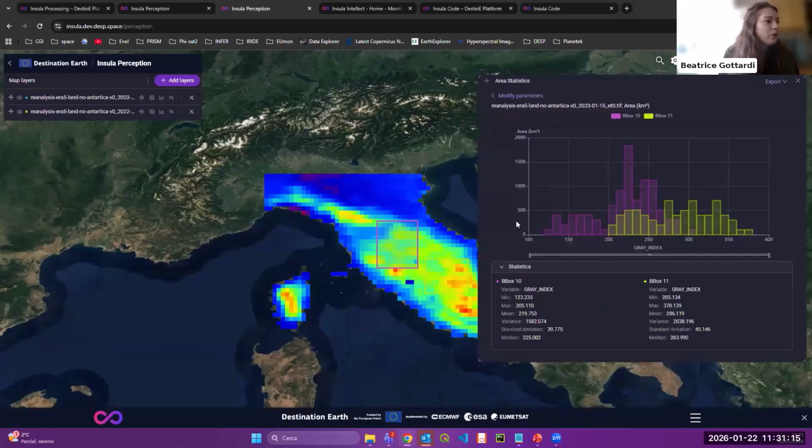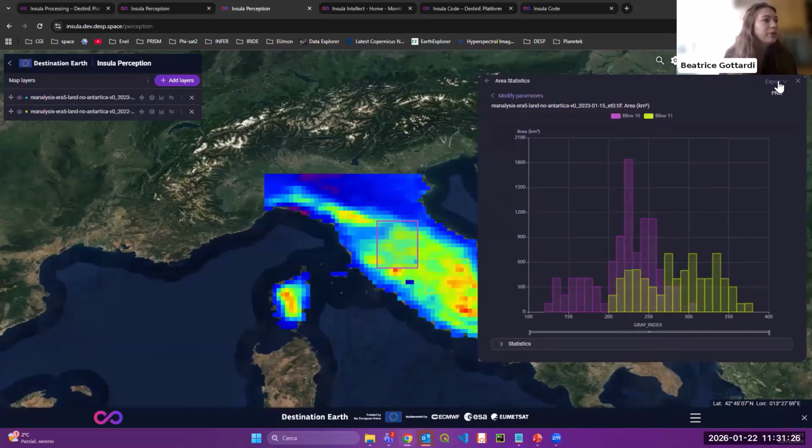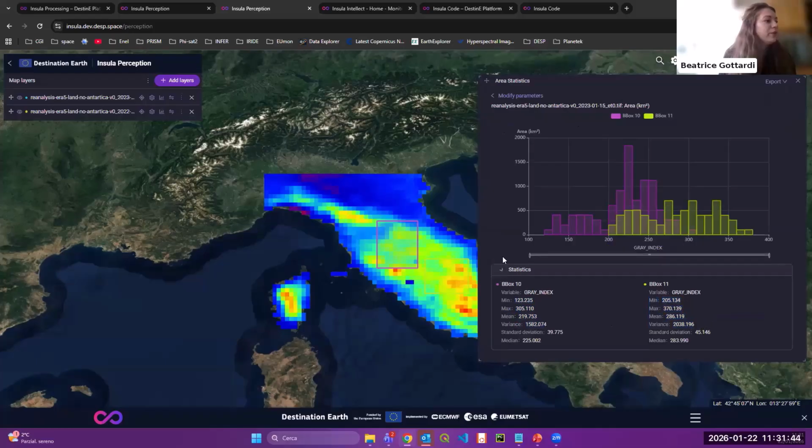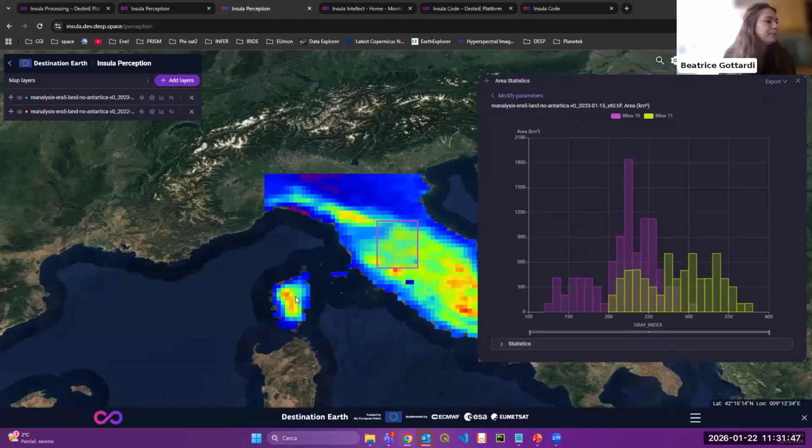Perfect. So in this case, you can, of course, analyze what's happening in this bounding box and export also the data. So you don't need to pass through any code commands, just press here and export your plot. You can see the statistics here, the mean, max, and the variance of both distributions. And this is very interesting to compare different areas, different variables, and so on.